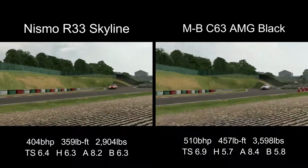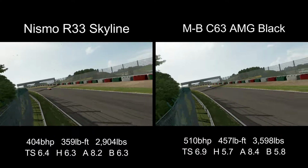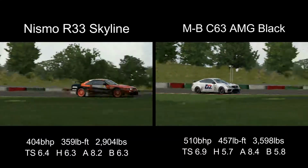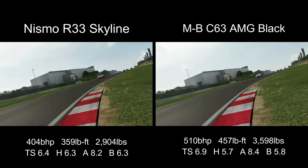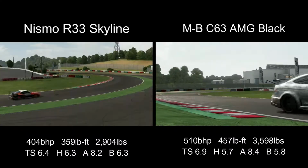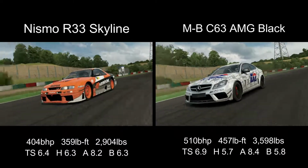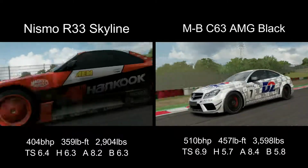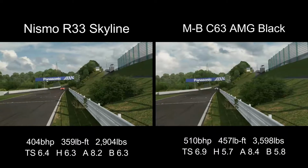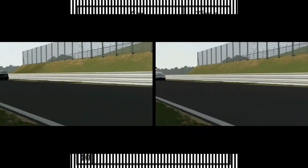Both cars pretty neat and tidy through the alternate chicane there, with the Mercedes laying down a lot of tyre smoke throughout this lap, and once again on the exit of that corner. And quite another high-speed section, long right-hander. Mercedes perhaps pulling it back a little bit again, but then we're going into Spoon. Once again, it's the Nismo having the advantage, and that is quite a gap that it's managed to pull through Spoon. And then how far down is the finish line? Can the grunt of the Mercedes pull it back? Who's going to cross the line first? I think it's going to be the R33 Skyline. Or I think it might have just about been the Skyline.